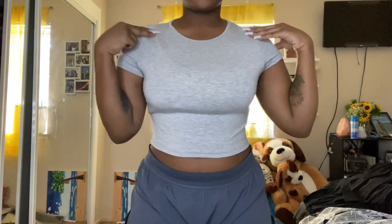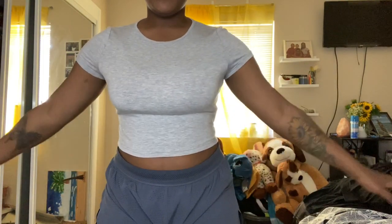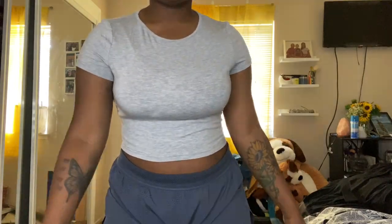Yeah, I really like this one. I just needed something basic, and it's not too thin or anything like that. So it's the perfect summertime shirt. So next we have this one.